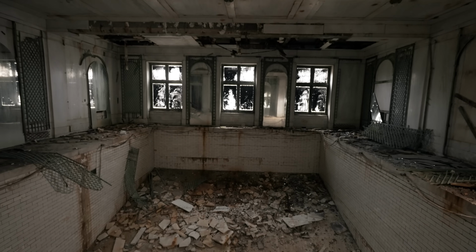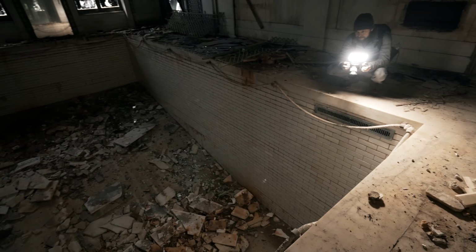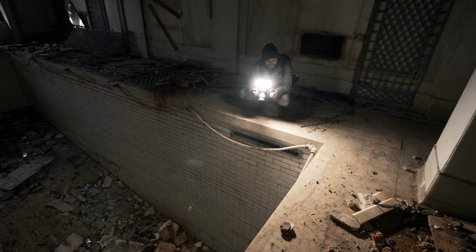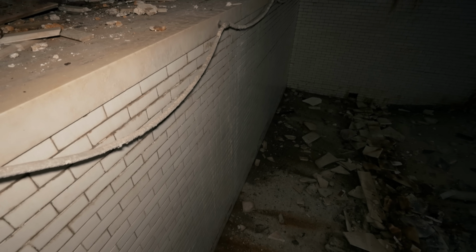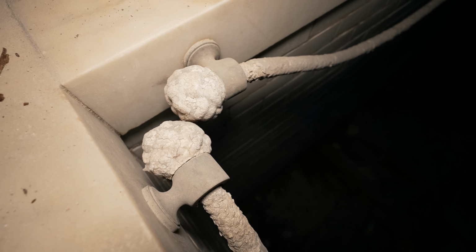This grab rope going around the pool is the original. Really? From when the building was built. Wow. Which makes this rope over 100 years old. That's crazy. How do you know that's original? That's what I read online. Oh, okay. But no, it definitely is. Look at the crispiness on this. The pool hasn't been used since the 40s. Wow.